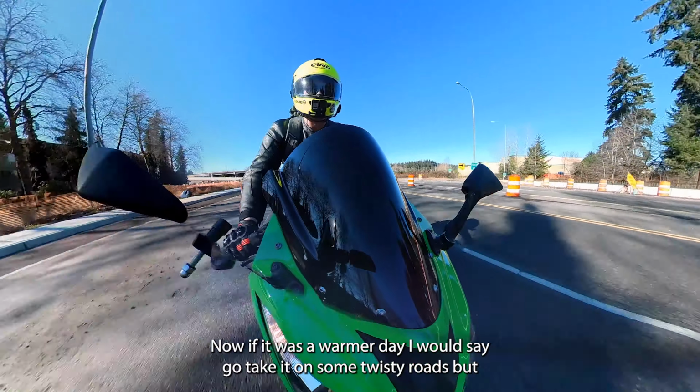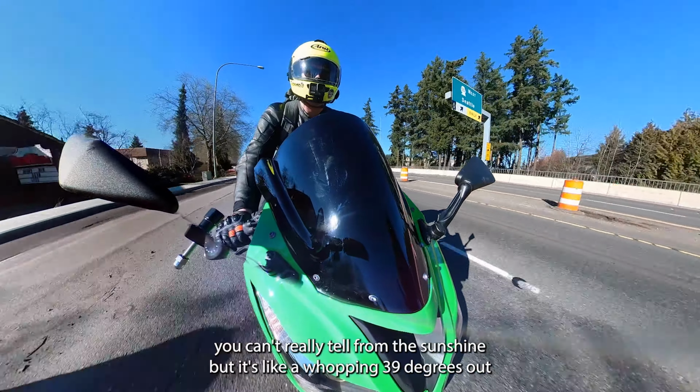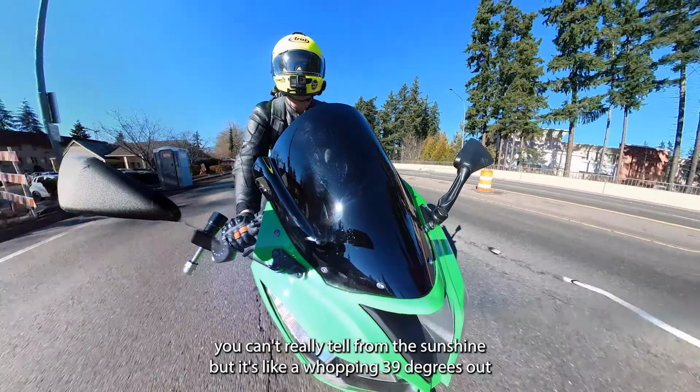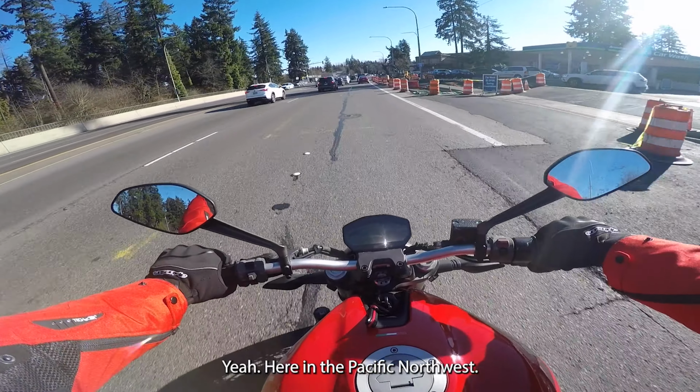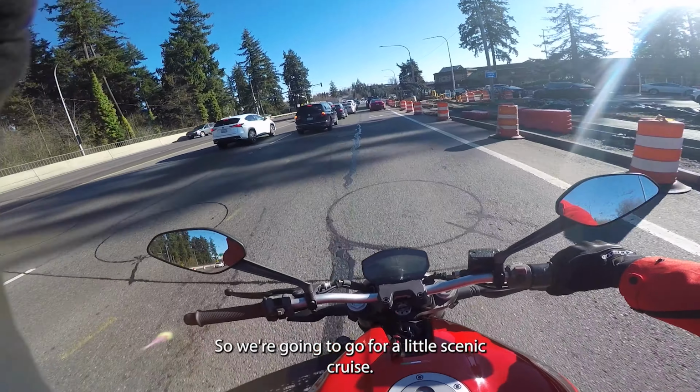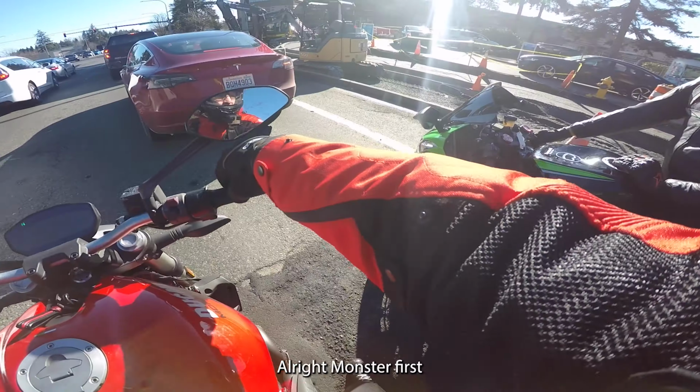Now, if it was a warmer day, I would say go take it on some twisty roads, but you can't really tell from the sunshine, it's like a whopping 39 degrees out right now. Yep, here in the Pacific Northwest. So we're just gonna go for a little scenic cruise. Let's do a rev test. Monster versus Ninja. All right, Monster first. Here we go.